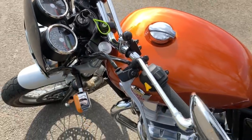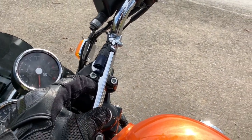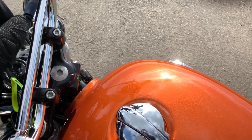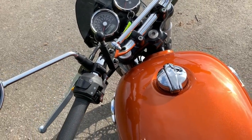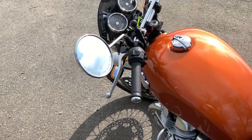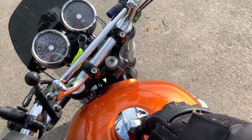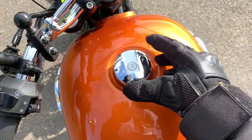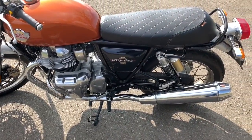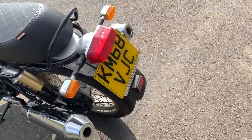Nice chrome bars. You got a USB port there as well. This one's been fitted with a round mount, just put on by the boys at Cooper B. People want to put the sat navs on them and stuff. Nice little mirrors. This is just a push fit fuel tank. It's obviously lockable. Plenty of fuel in there, so we don't need to worry about that. Yeah, just a really nice thing.